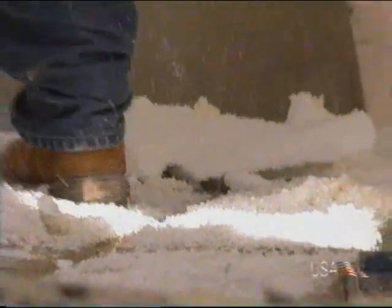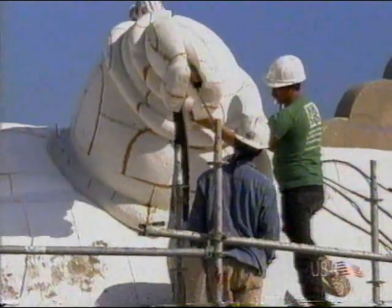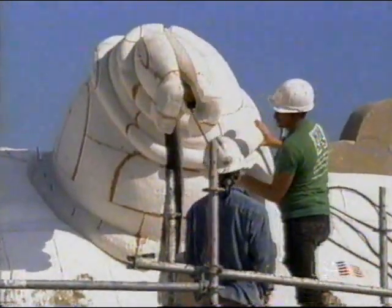We are the only place in Florida where it snows throughout the entire summer. So that's how we were able to get all these wonderful curves that go in all different directions.